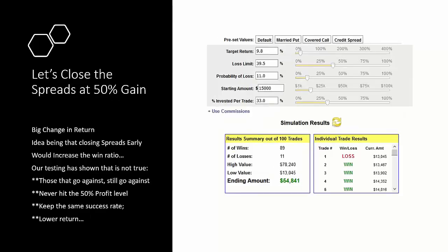Now, let's close these high probability credit spreads, deep out of the money, 85% probability or higher, at a 50% gain. In other words, I'm going to look to close positions when I hit 9.8% return rather than the average of 19.5.